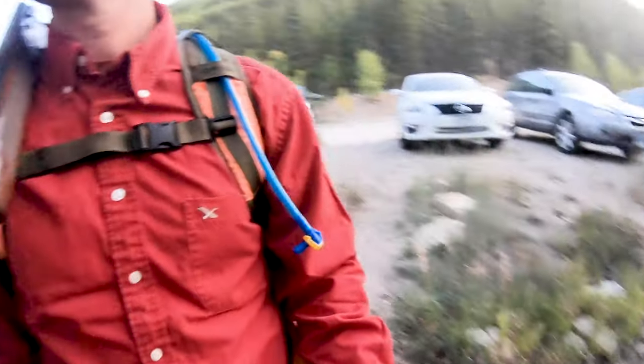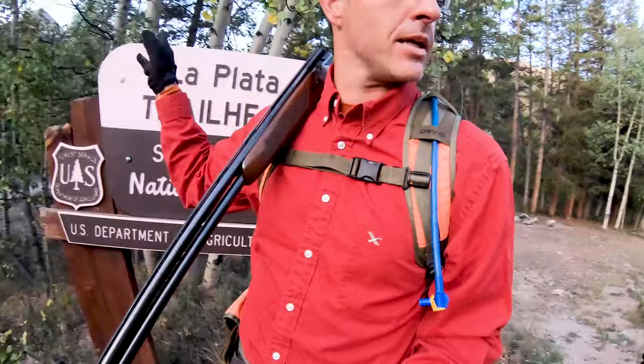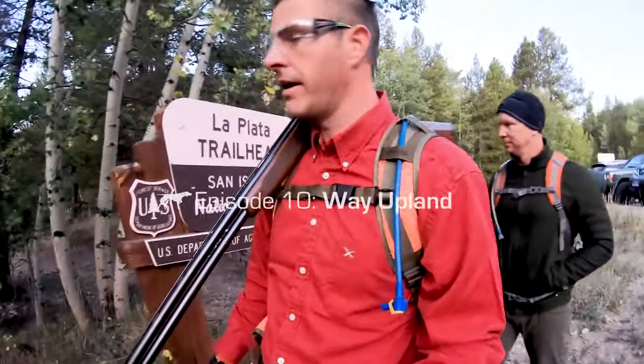Just a little before sunrise, actually. Got Randy here. We got Ida here. We got La Plata about 4.5 miles out here. We're headed down the trail.